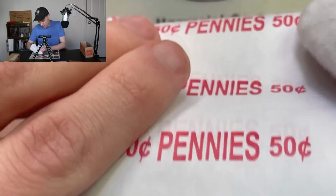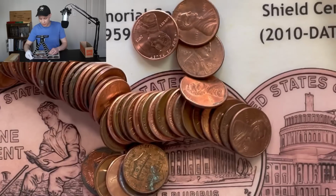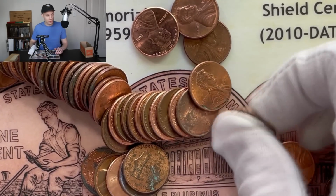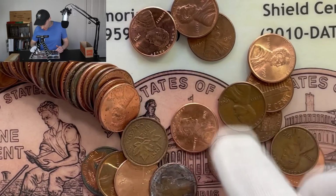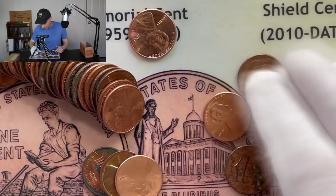Let's see what else is going to be inside of this roll. All right, so I'm seeing that Canadian right off the bat. That is one of the first things that I saw when I opened the roll. It's right there. Nothing too crazy though, just a 1983. We only are really interested as far as Canadians go in the 64 and older. There's another Canadian right there in 84.